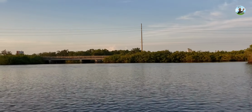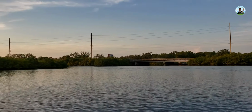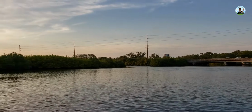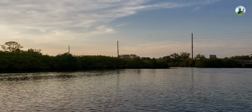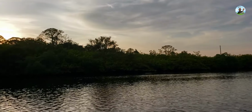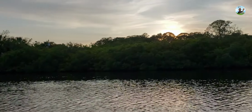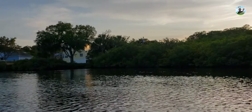If you like kayaking, you've got to come out to this park. It is crazy good being out here. Right now the sun is going down. It's about 7:40 and it's cooling down. A nice breeze. You can see the sun just going down right there. I'm just drifting along, so I'm going to paddle back up to the campsite.